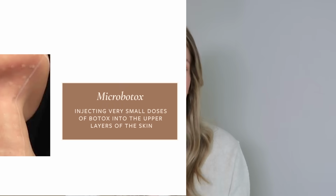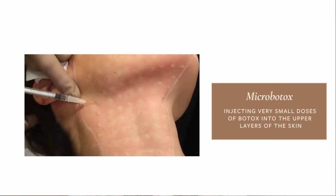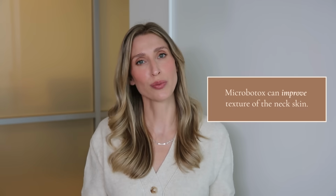So one would be micro Botox. So essentially using tiny little blebs of Botox placed very superficially in the skin. So we're not really using it to reduce muscle movements. What we found is when you place Botox really superficially in the skin, it can help with texture. Now, it's not a dramatic improvement, but for someone who's doing all the things to help with their neck, micro Botox can be one of those things.